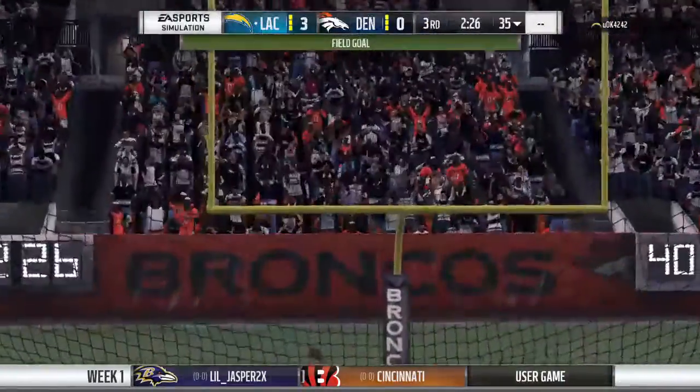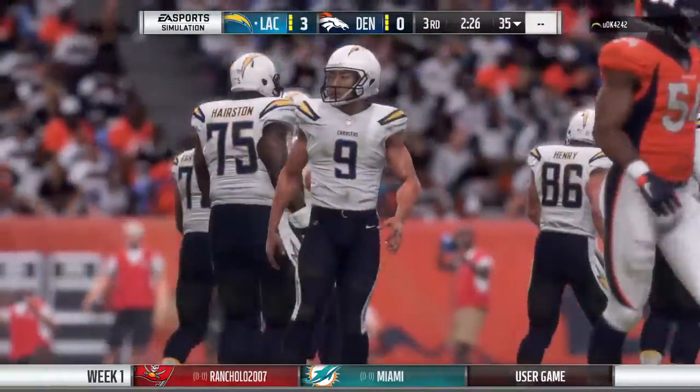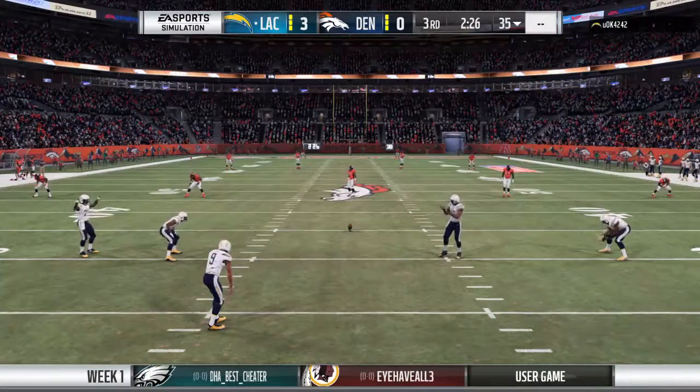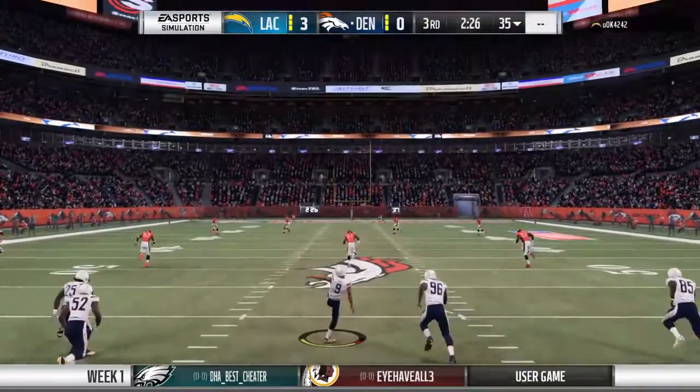And his kick is indeed good. And the Chargers grab themselves a 3-0 lead. So good news, Charles. This will not be a scoreless tie as we finally get our first points of the contest here in quarter number 3. Let the celebration begin, partner.